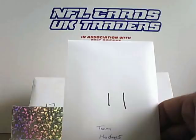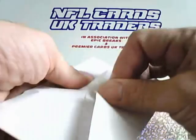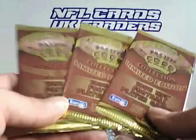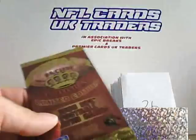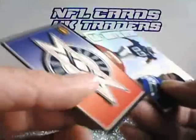Okay, next up, number 11, Tom Hodges. Tom's got three Pacific Prism packs. These are from 1995. Just a couple of cards in each, but this was a nice set back in '95 when I started collecting. You have a Brian Blades for the Seahawks, and there's a Super Bowl logo card for Super Bowl 20, Bears, Patriots, 46 defense and all that.